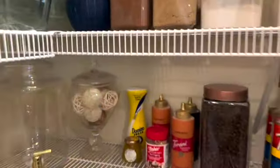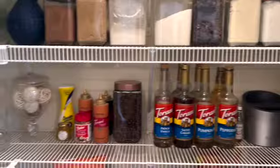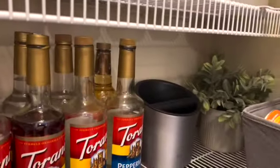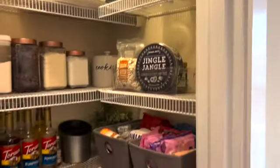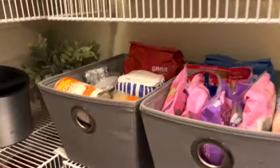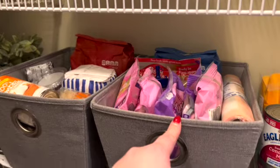So I thought it was funny because we have these organizational pieces inside of my pantry that are placed in here for storage purposes. But I thought, you know, if they're in here, I might as well decorate it. Same goes with that plant. But over here, we have some flow over baking items. This is a plethora of Valentine's Day stuff I just got today.